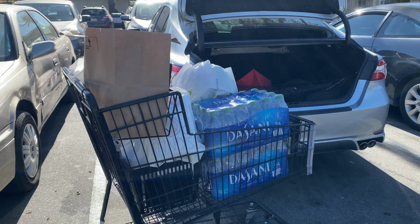Kind of give and take. Sometimes you shop a lot and drive a little bit. Sometimes you drive a lot and shop a little bit. So we'll see how this goes.